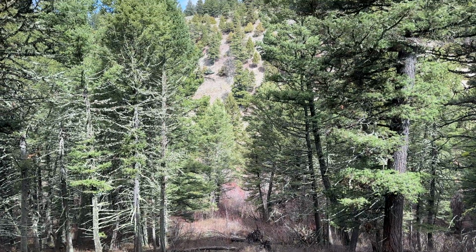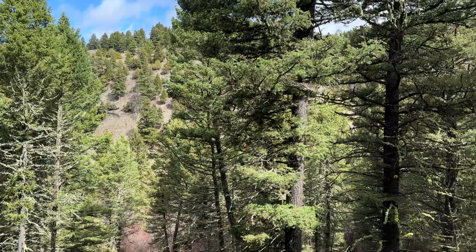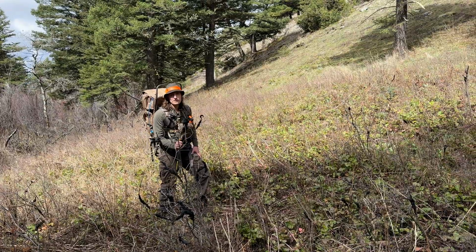We are going to have to go up this big old ridge. Super steep. But that's what you've got to do to find the sheds. The onions are over there, and hopefully some other wild edibles that I'm hoping to find for the first time this year. All right, up the big ridge we go.